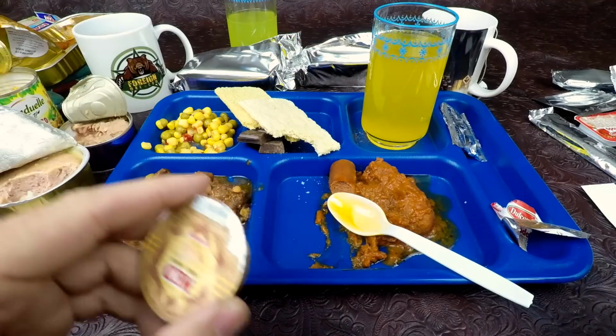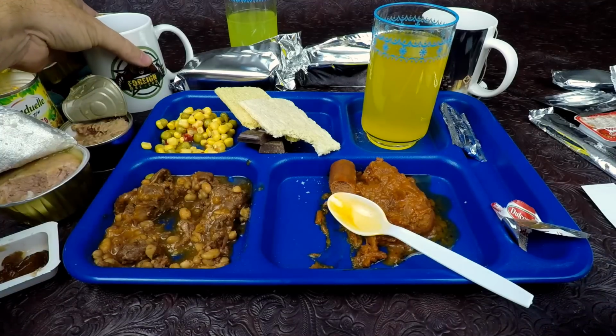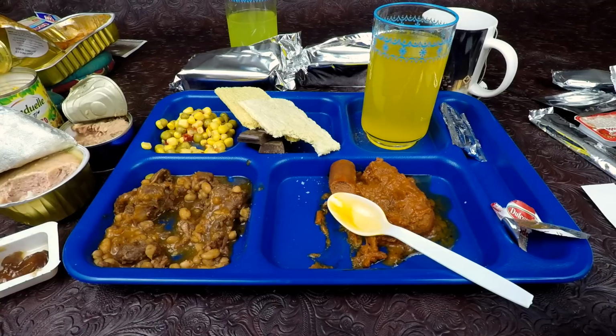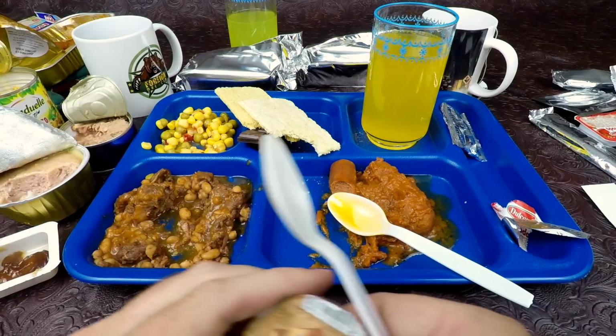Well, let's clean our palate a little bit. Let's get our coffee over here. We started earlier. It's looking pretty good. Take a sip and see. Very hot. Nice mild roast. Kind of a nutty flavor.